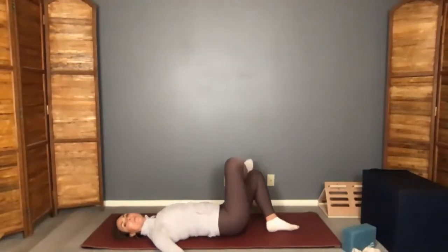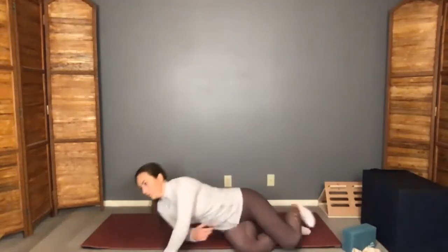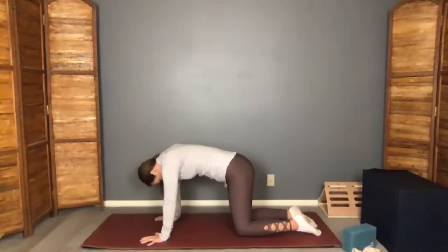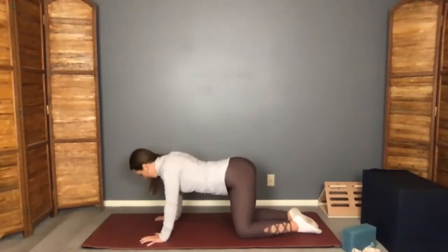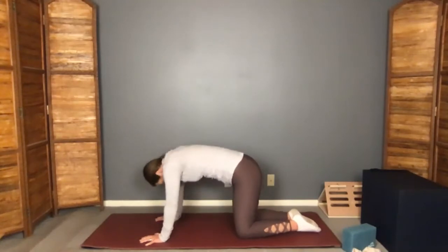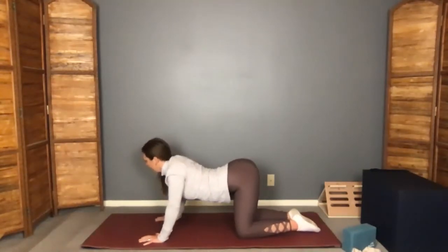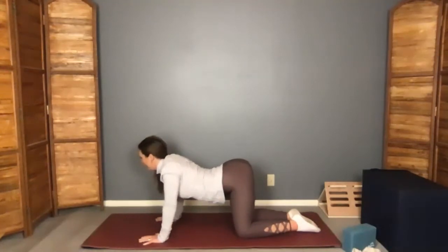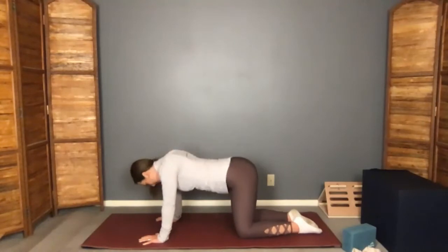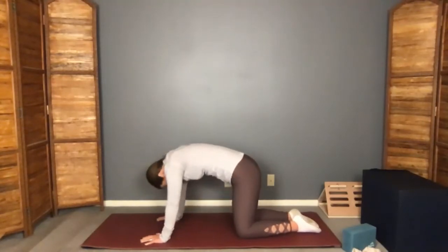And come up onto your hands and knees, cats and dogs again. Round and arch 10 times. All the way up, all the way down. Feeling your shoulder blades slide onto your back, away from your ears. Getting that middle back to go into some extension. Feeling your pelvis roll over your leg bones.